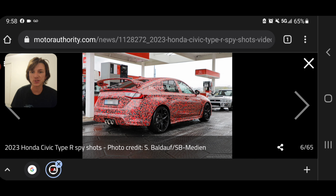I figured I was going to change it up. So today we're going to look at some of the pictures that have been kind of leaked or are shown of the new Type R and what I think of them, and just talk about it. This is a discussion because all of my videos so far have been just about me and my life, but I figured, since I'm going to do some car content in the future, I might as well just put some little things here and there for y'all to enjoy. So we're going to hop right into it.